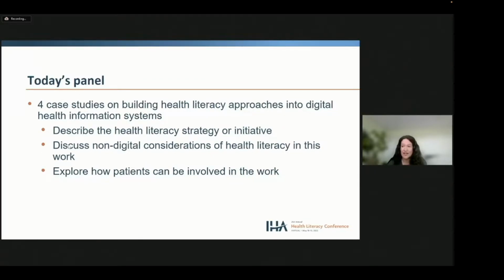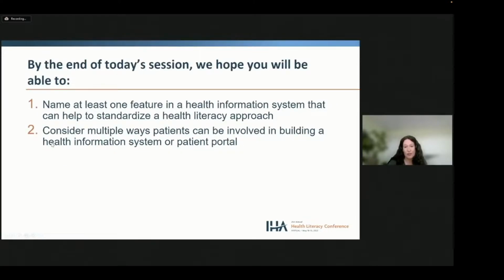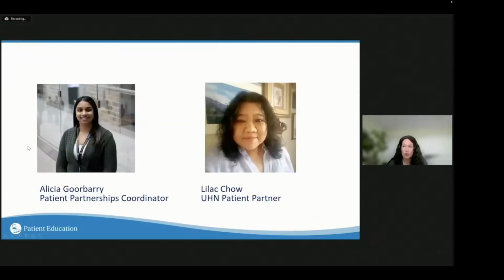And by the end of today's session, we hope that you will be able to name at least one feature in a health information system that can help to standardize a health literacy approach and consider multiple ways that patients can be involved in building a health information system or a patient portal.